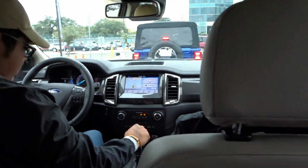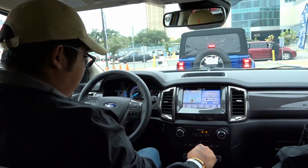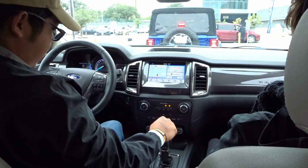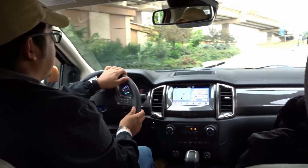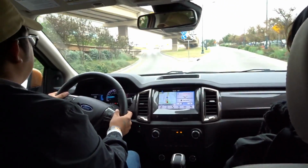But this one that you're driving happens to be the 4x4. Oh, that has that auto stop. Auto start stop, yeah. You have an option of turning that off if you choose to. Turn it off. Or you can punch it here if you like. Feel the torque. Feel the torque.